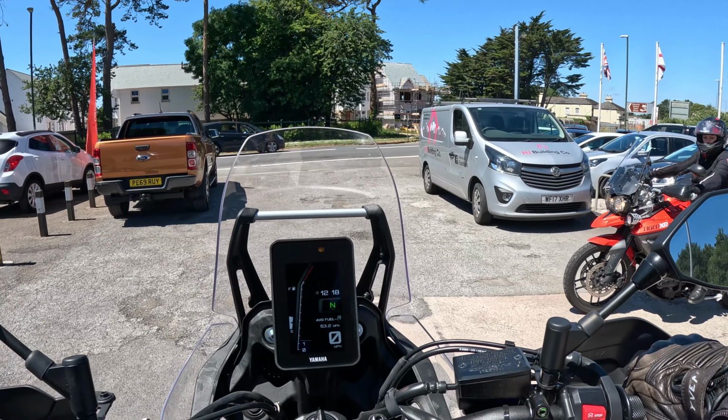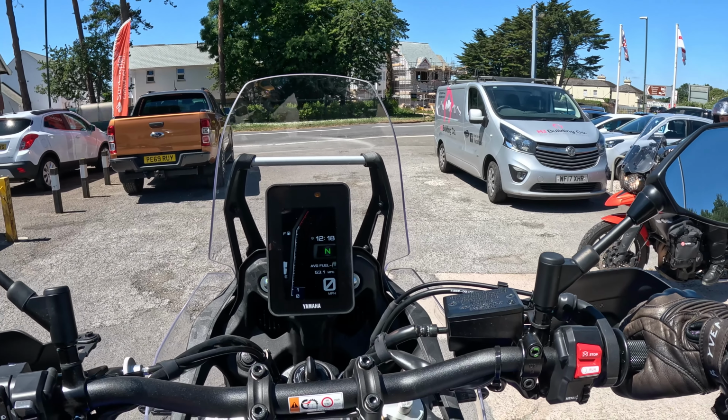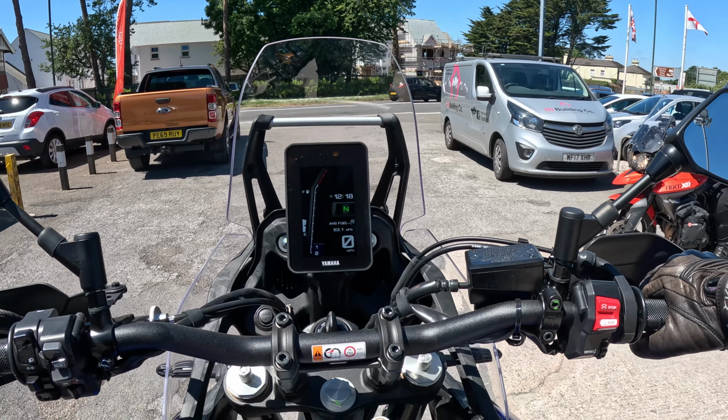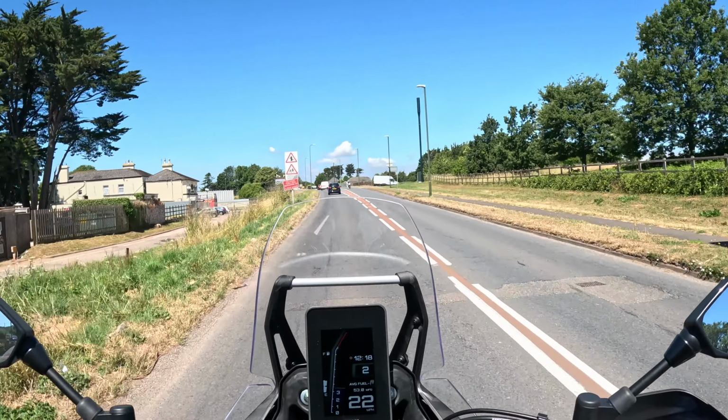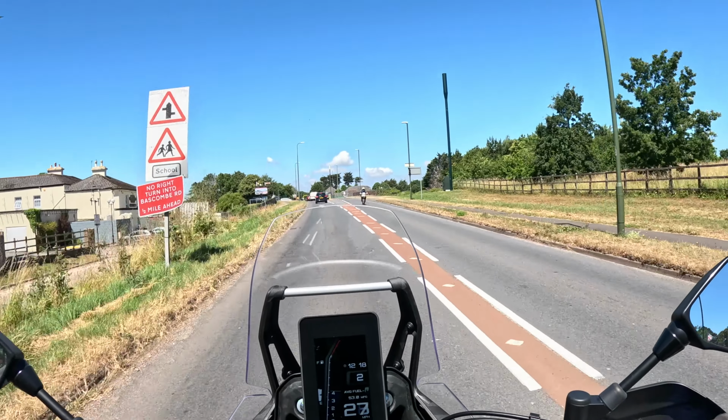So at 5'7", I am right on tiptoes on this bike. This is as tall as I would want to go for sure. It is definitely a case of keeping one foot on the brake and moving over to get your left foot down.